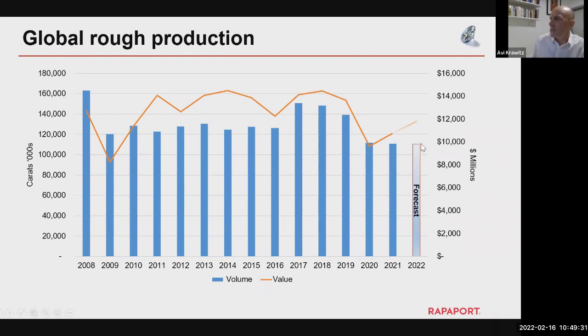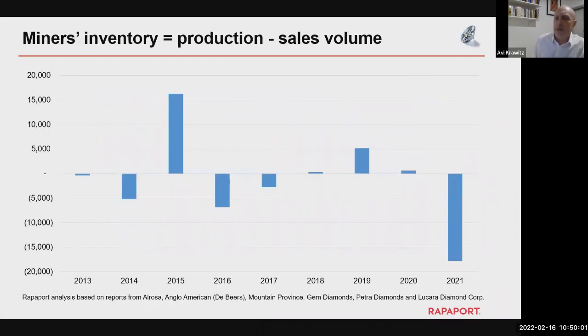We expect that in 2022 it'll be a similar story, that will still be around that same level of production, maybe a bit higher. These are rough estimates, and growth in value will be driven by price increases. But I want to look at this 2021 production level, because that doesn't tell the whole story of the rough market in 2021. Rather, this does.